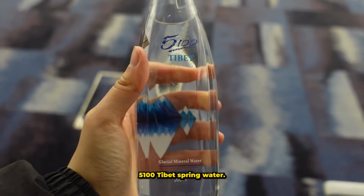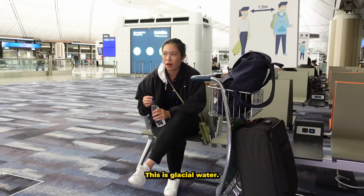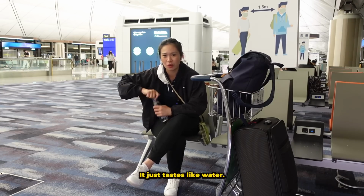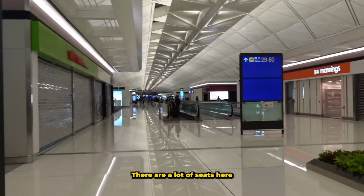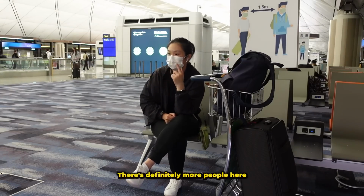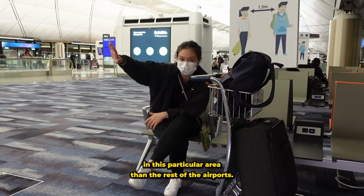$5,100 Tibet spring water. Sounds fancy. This is glacier water. It just tastes like water. There are a lot of seats here, charging stations and whatnot. There's definitely more people here in this particular area than the rest of the airport.